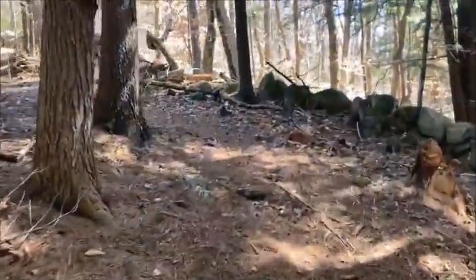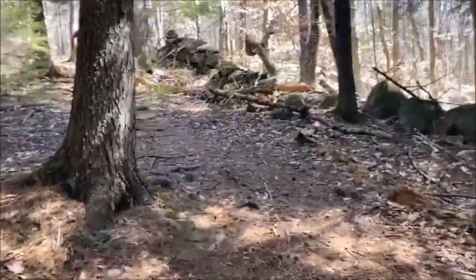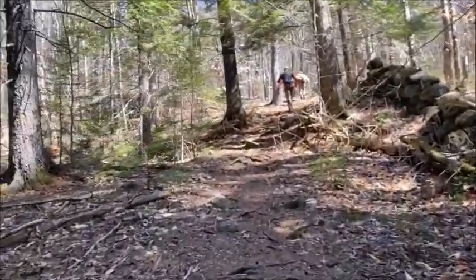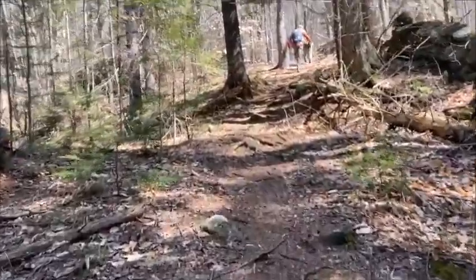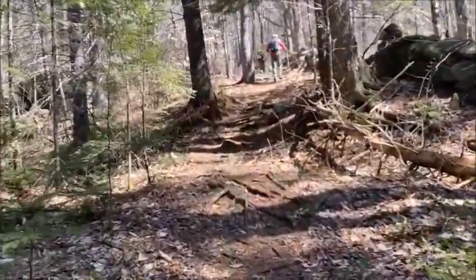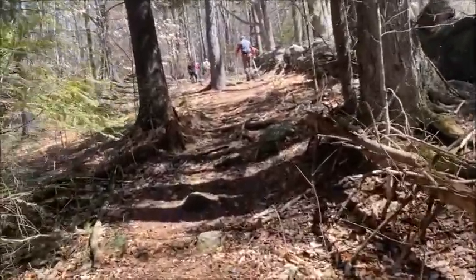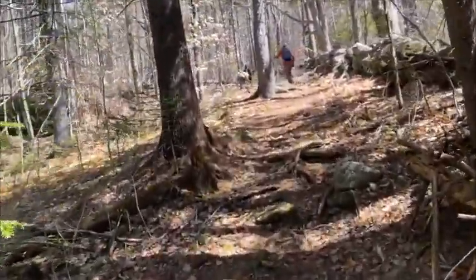A couple times I thought we were at the top, but it's still a ways to go up there. Wow. You've got to put on your hiking shoes and get somewhat in shape for this hike, but it's a nice hike. The hiking is easy, it's just uphill.